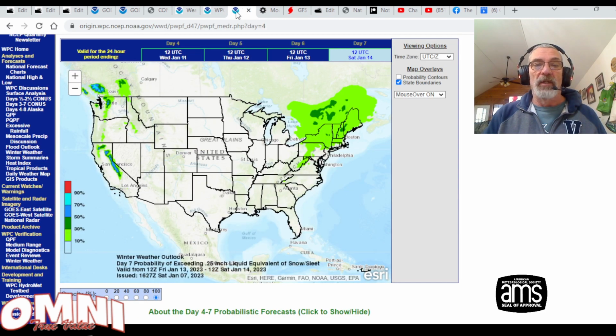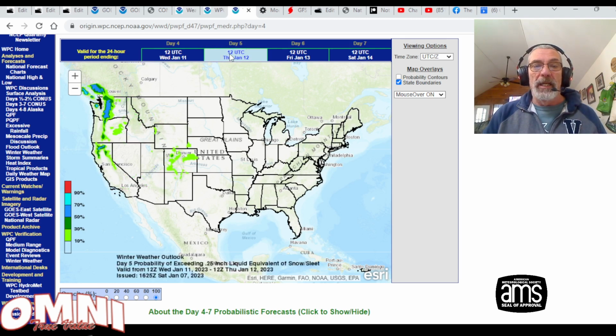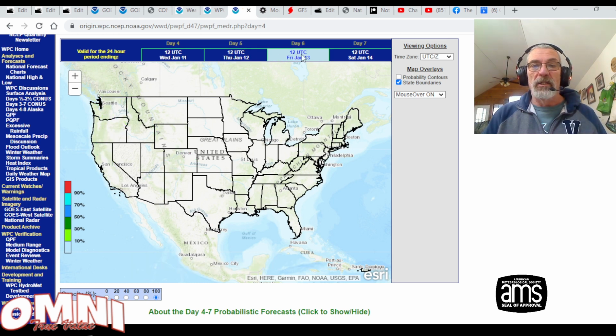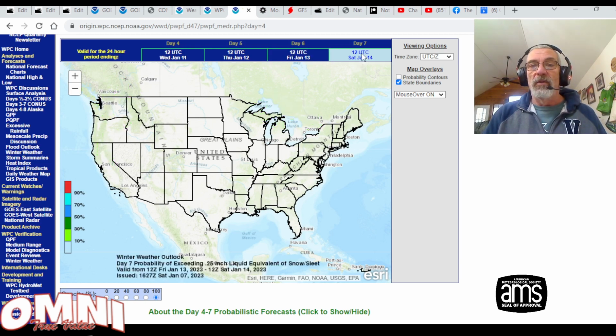And in fact, as we look at the long range here, starting with Wednesday, it's in the west. It's in the west as we move from Tuesday into Wednesday. This is Wednesday into Thursday, Thursday into Friday. A little bit of a 10 to 30% chance of at least a few inches up in the northern lakes.